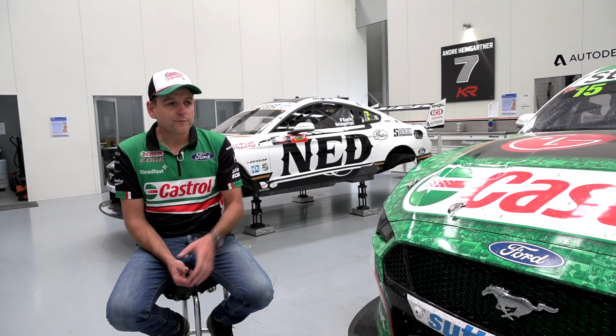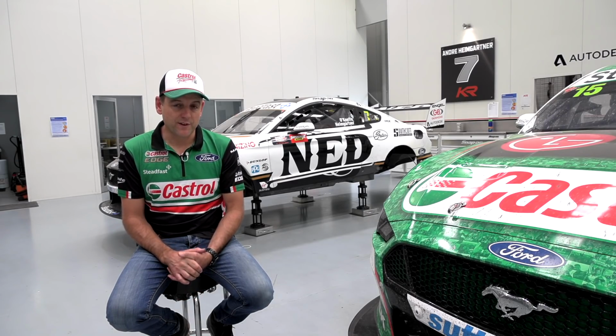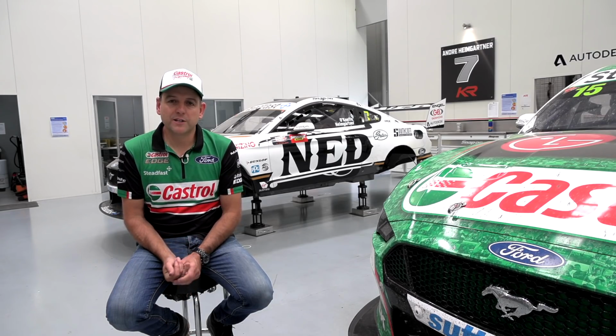So we've actually got a few of those engines now that we're building as 6 litres, which we've never done before. So hopefully we can get that on the dyno soon and see how many horsepower she makes.